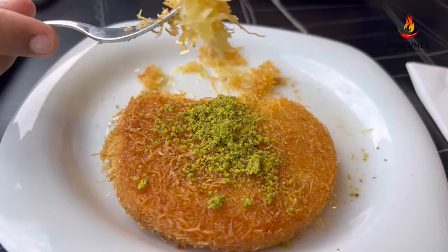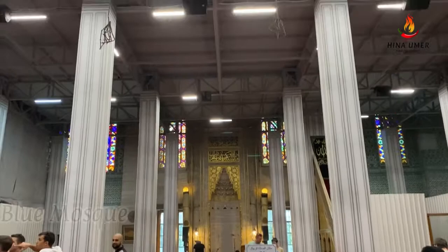After having some food, we went to Blue Mosque, which was nearby at walking distance. Unfortunately, similar to last year, it's still under renovation. At least there was some area which was visible. We had to just be content with that.